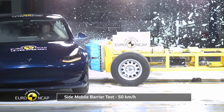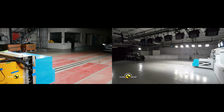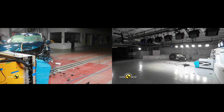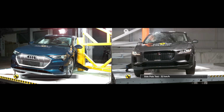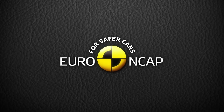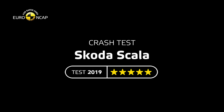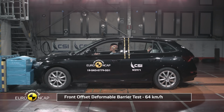Compared to the Audi e-tron and Jaguar I-Pace, both of which are rivals to the Model 3, they also received 5 stars. However, the Model 3 outscores them both in all areas, especially for safety assist. But it wasn't only the Model 3 that was crash tested in the latest round of results. The other standout performer was the Skoda Scala, and you can watch our full review of that car by clicking on the link in the top right hand corner of your screen.